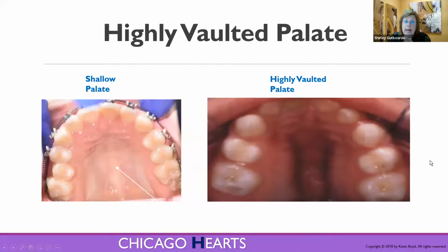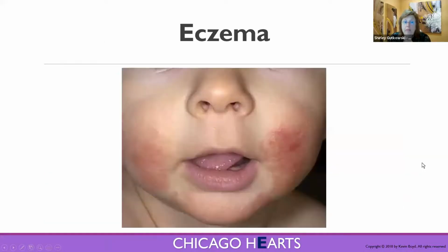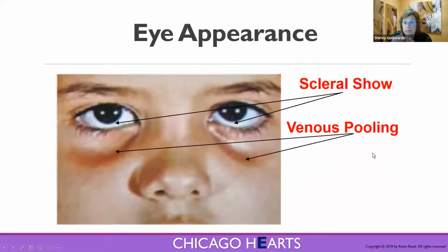A shallow palate, a highly vaulted palate. Both of those, we want to see a shallow palate. We don't want to see this highly vaulted palate. You can see that already in a little tiny kid. Modern day palates are getting smaller because the tongue is not resting up on the roof of the mouth. Eczema. Who would have thought? Kids with eczema are having breathing issues wherever the eczema is, not just on the cheeks.